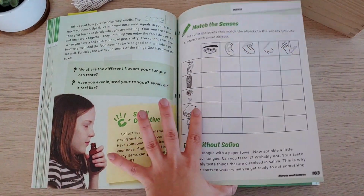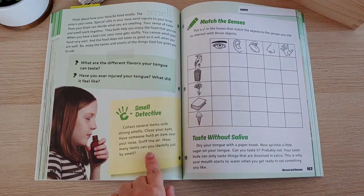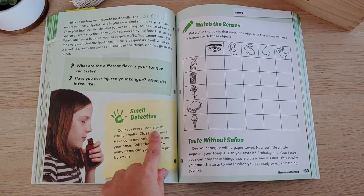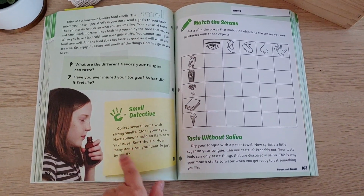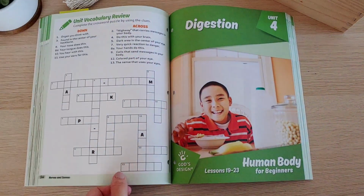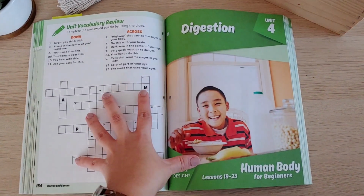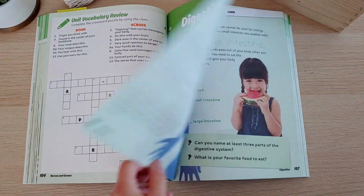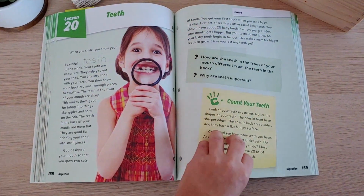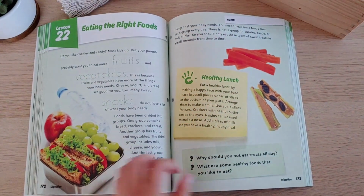And so I just like how short this is. These paragraphs here are not very long, but they always have, look, so collect several different items with strong smells and close your eyes and have them figure out what it is. So I like that they have just little things like that, little activities where it'll kind of teach my kids a little bit further. Our digestion, teeth, caring for your teeth, that's a big one, that's good.